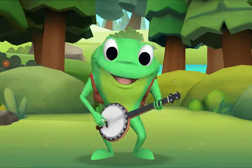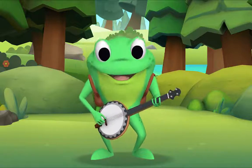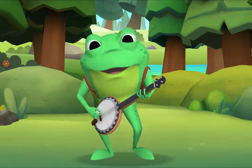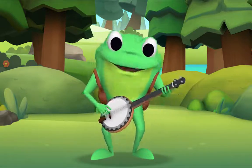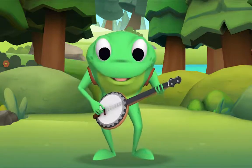Here we go! I'm a little teapot, short and stout. Here is my handle, here is my spout. When I get all steamed up, hear me shout. Tip me over and pour me out.